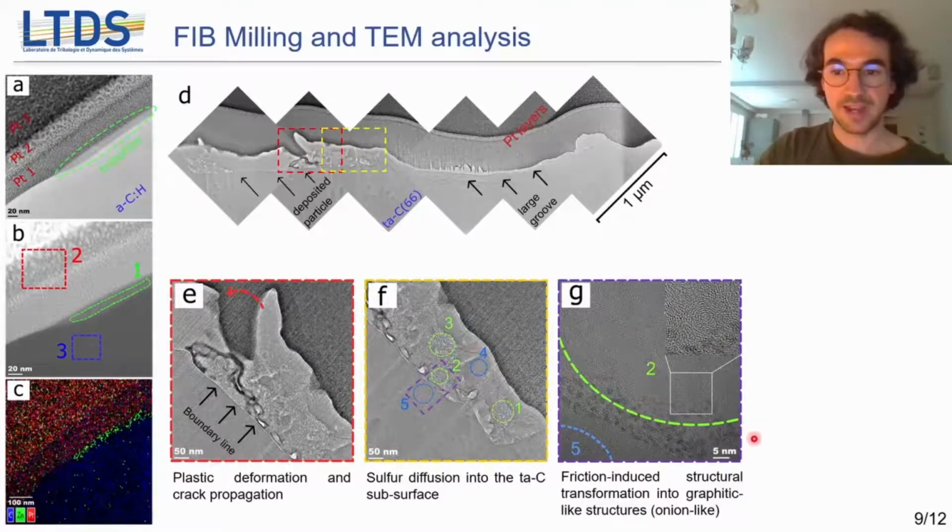And if we look at a higher magnification image that was made here in this purple square, then we can see that in spectra number 5, this is the typical amorphous structure of the TAC, and in the region where we identified sulfur, so spectra number 2, 3, and 1, we can observe a friction-induced structural transformation from amorphous carbon into a more graphitic-like structure. We can even see the formation of an onion-like type of structure here.